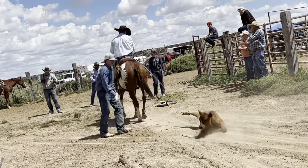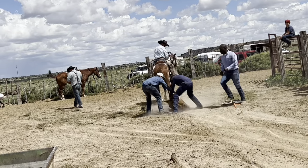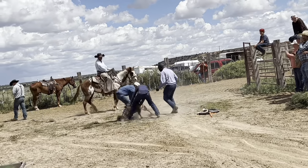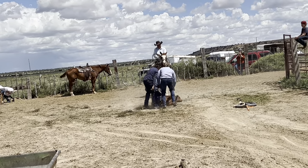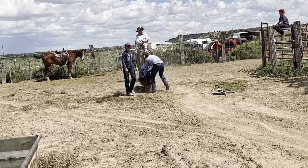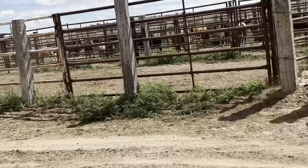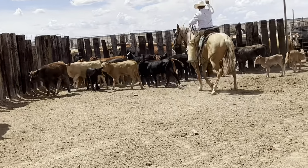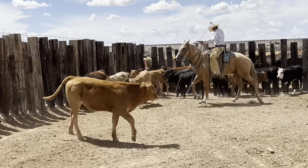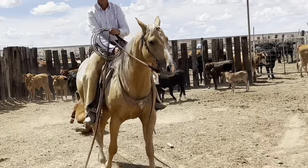So if you didn't know, it makes it a lot harder for the ground crew if the roper only gets one leg. So we like to have two legs. He got one leg right there, and you can see the boys are struggling with that one. But it's all good. We still get him worked. Henson got two legs right here on Vixen.